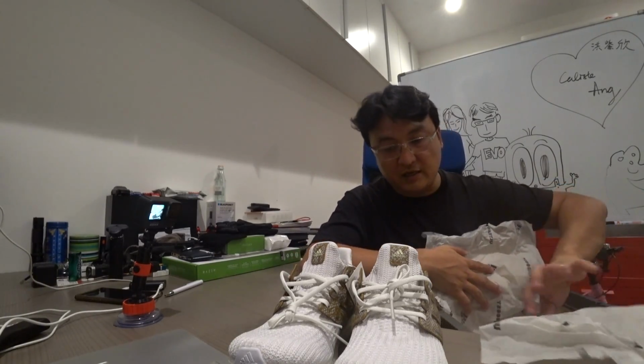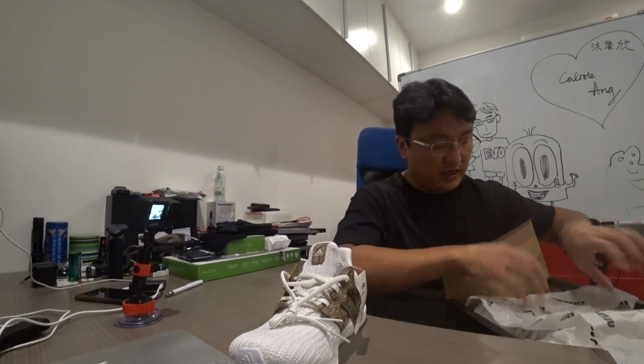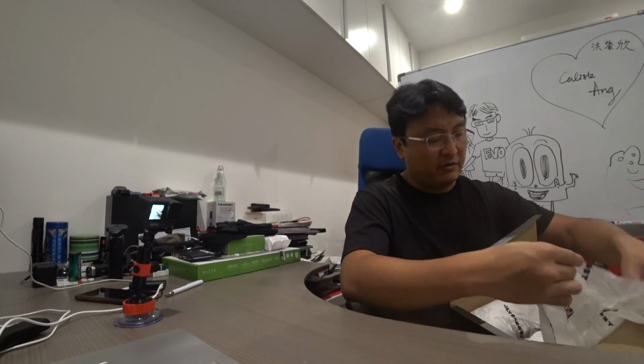Because again, like I said, I won't pay 2,000-3,000 ringgit for a pair of shoes that charge me that price because they intentionally made it limited, right? I am someone who would pay for things that are worthwhile, like road tax.